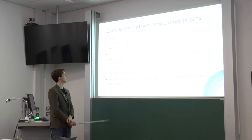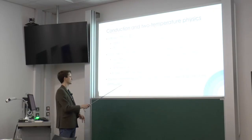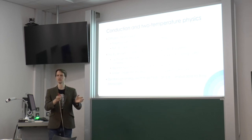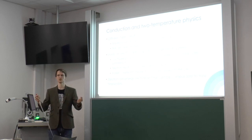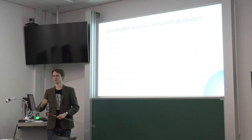In terms of two-temperature physics, basically you can think of the fluid as a two-component system. If you look at energy exchange from electrons to other electrons, that happens extremely rapidly. So the electrons themselves reach a Maxwellian distribution very quickly. And then if you look at ion collisions, again, the ion distribution reaches Maxwellian extremely quickly. But because of the mass difference, the collisions between the two sets of species transfer energy much less effectively. So the timescale for those two to take a common Maxwellian distribution can actually be long in comparison to the total problem.